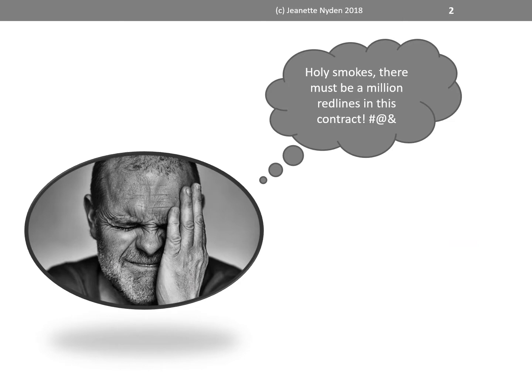Holy smokes, there must be a million red lines in this contract. Shoot, I confess, I have thought this many times in my career before. Some of you may be thinking that right now while you're watching this video. If you don't have a really good process in place to control the red line process, that back and forth negotiation over contract terms, then this webinar is for you.